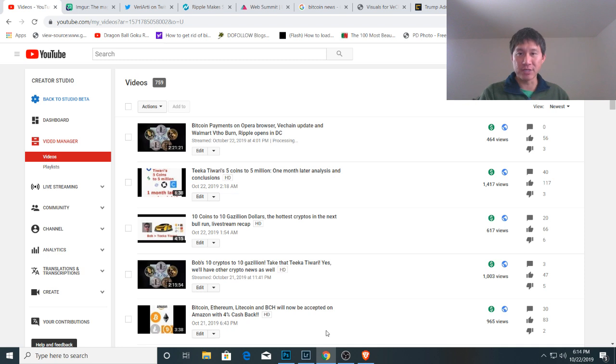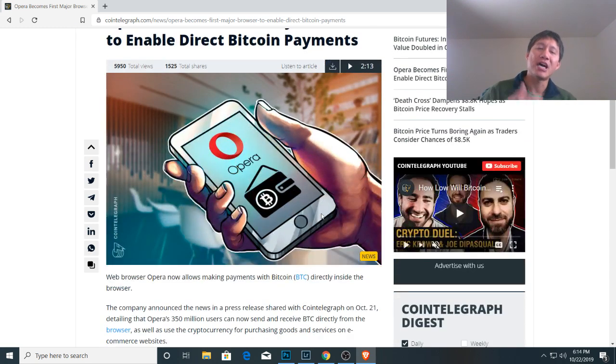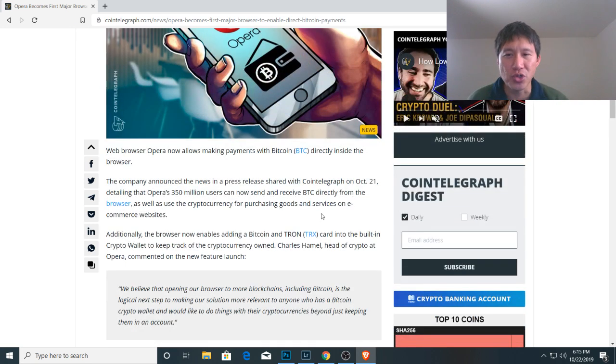So the first news is Bitcoin has actually opened up payments on the Opera browser. The news article is right here: Opera becomes the first major browser to enable direct Bitcoin payments. I'm guessing that other browsers will follow sooner or later.